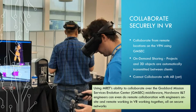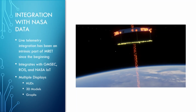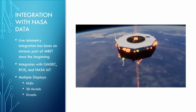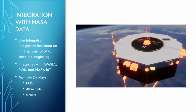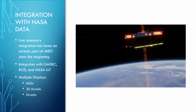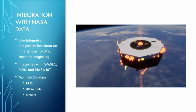And then the collaboration, which I've mentioned, one of the things I didn't mention is that we also have an on-demand sharing. So the first person loads in the project, and everyone that joins automatically gets that distributed. They don't have access to the models. And we can't collaborate with AR yet. And then I mentioned a few times the integration with NASA data. Not only can we drive the joint angles, but we can take red and yellow limits and show, as things go wrong, a situational awareness tool. And if you tie this to an archive system, you could use it for analysis to scrub through what were the cascading series of events. Oh, this got hot first, and that caused this, et cetera.